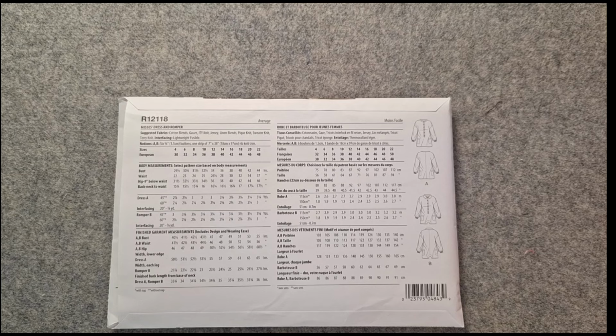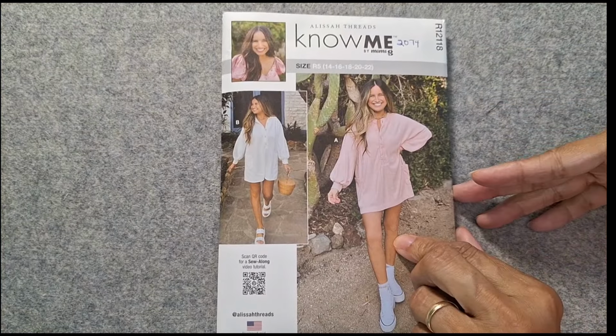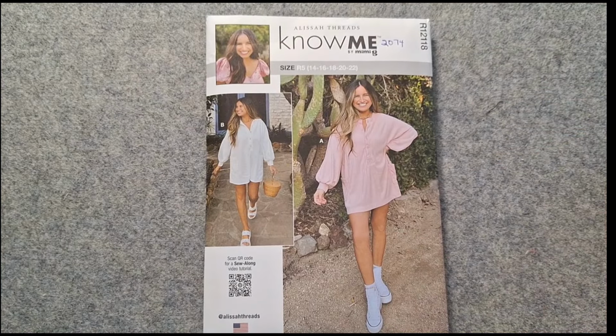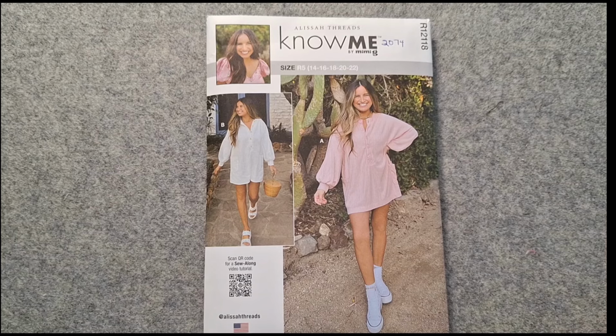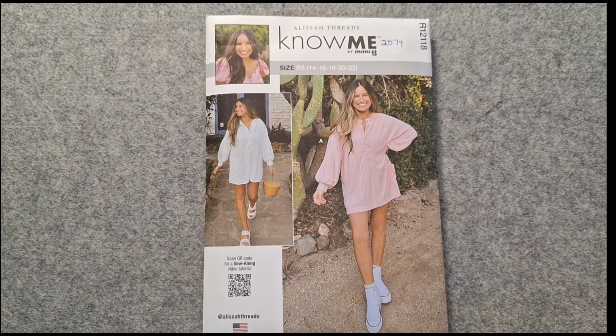What else? It's gauze, knit, jersey, linen blends, peak knit, peak. I don't know what peak is. Sweater knit. And it does require a little bit of interfacing. It gives you the body measurements and it also has some finished garment measurements, including the bust. But I think that is a very cool nightie. I know it could be a shirt for other people, but for me, that's a nightie.